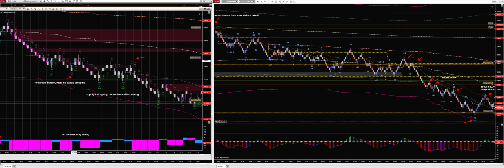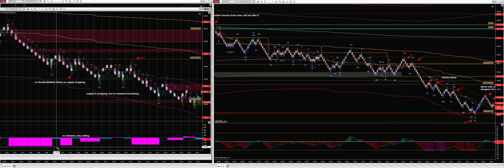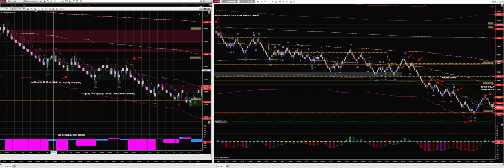And even if you took this long and you entered here, this thing is rotating. So you would close your long if you would consider this setup to go long as a bounce setup. But what do we see? We see a lot of supply here. We don't see supply dropping. We don't see supply getting really less and less on this one, right? So this was no confirmation on a bounce. This thing was still pushing down.